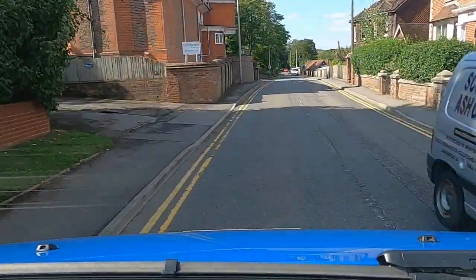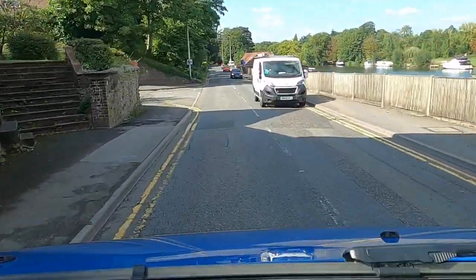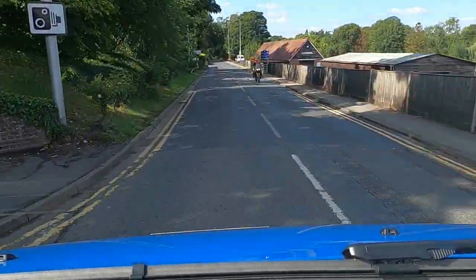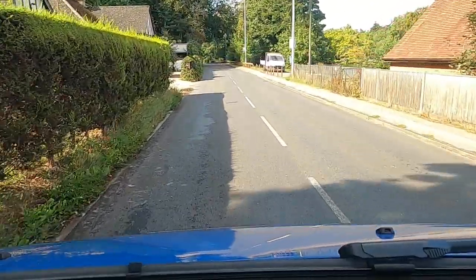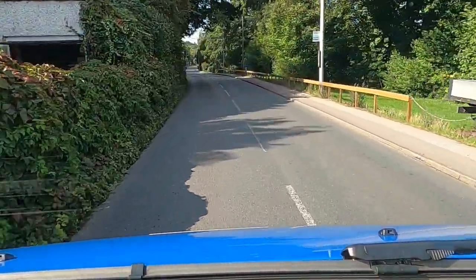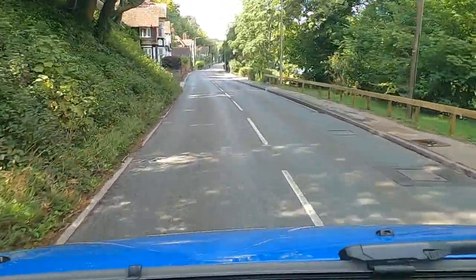Drive. Well, for a start, it's fitted with a suspended driver's seat. It's filled with memory foam, it's very comfortable. The engine is very quiet. And the 8-speed Hi-Matic gearbox is excellent to drive. You barely feel the gear changes.